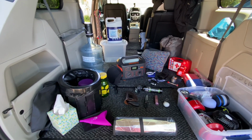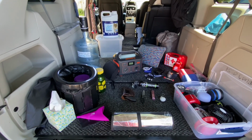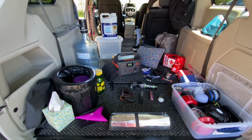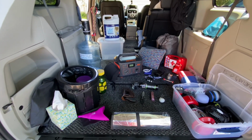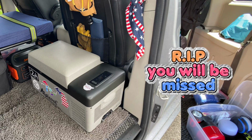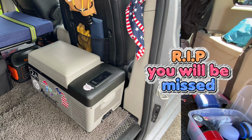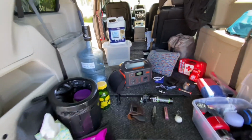Another thing I think that is important, of course, when you're van camping, and especially in an emergency, would be food storage. I don't have anything here right now, food-wise, but you would bring your staple items in that regard. But the refrigerator I did have, I no longer have. It was an Alpacool C20, and it has died. So RIP Alpacool C20. I am on the lookout for another one, doing some research right now, so I'm hoping to find a replacement for that.